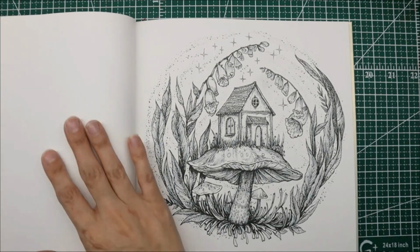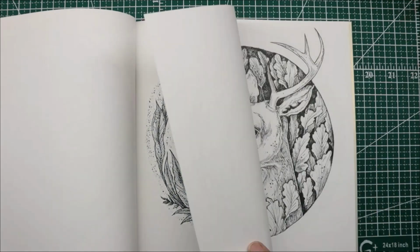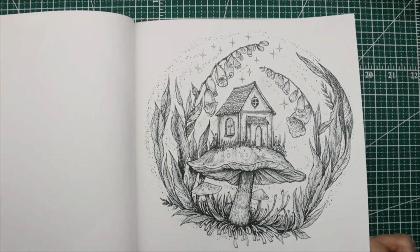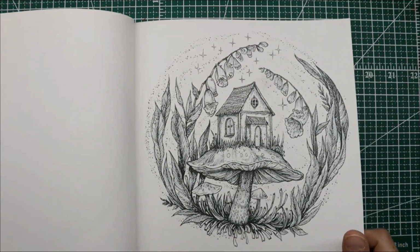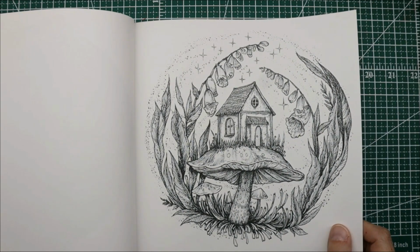And the pages are single-sided, so if you wanted to use markers, you could. You're just going to want to put some paper behind, obviously, because it's going to bleed through. I don't think I would use my markers in this, but that's just me.